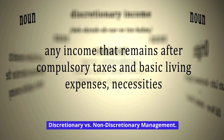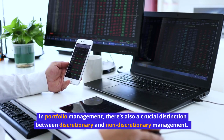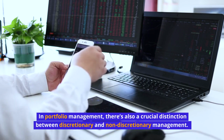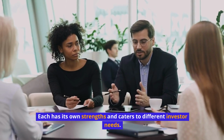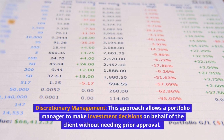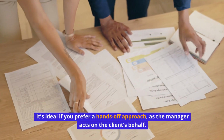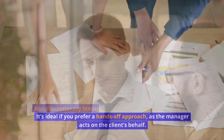Discretionary versus non-discretionary management. In portfolio management, there's also a crucial distinction between discretionary and non-discretionary management. Each has its own strengths and caters to different investor needs. Discretionary management. This approach allows a portfolio manager to make investment decisions on behalf of the client without needing prior approval. It's ideal if you prefer a hands-off approach, as the manager acts on the client's behalf.